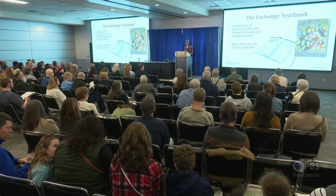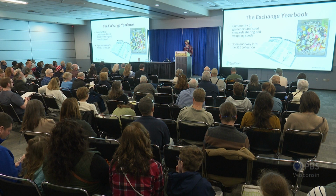Now, the exchange works to keep biodiversity strong and garden traditions thriving. And in this book, there's over 15,000 unique varieties in it. I actually got my first request just a couple days ago. The new volume just came out a couple weeks ago, and somebody from Michigan requested this old pre-Civil War Tennessee okra. So I hope they get her started early.